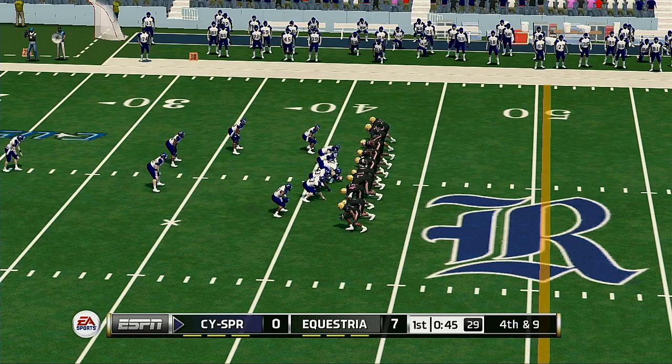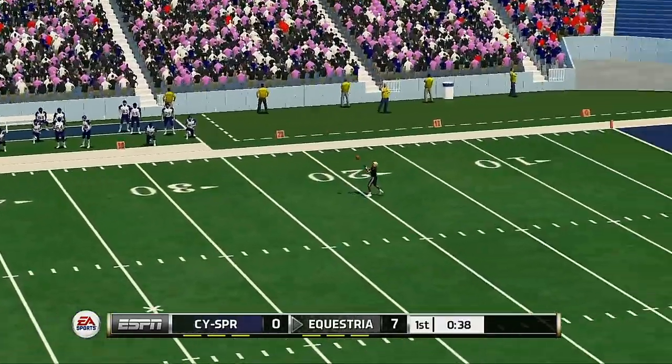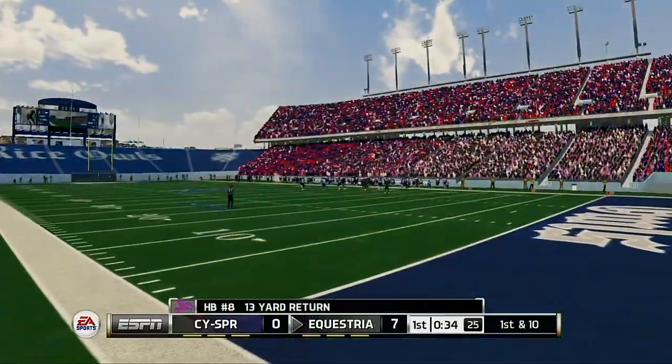They've got 10 guys up. It looks like they're going to try to block this one. He gets hit out of bounds around the 34-yard line.